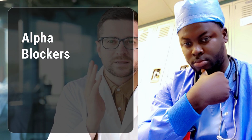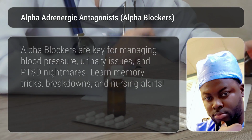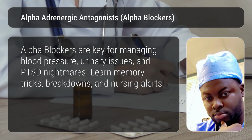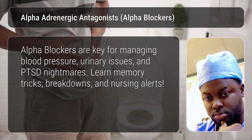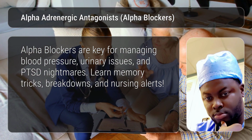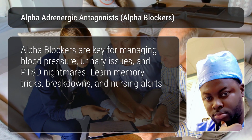Title: Alpha Adrenergic Antagonists. All right, my future nurses and doctors. Today we're talking about alpha adrenergic antagonists, aka alpha blockers. These meds are game changers for blood pressure, urinary problems, and even PTSD nightmares. Stick around, because I've got a fun memory trick, simple breakdowns, and must-know nursing alerts to help you never forget.